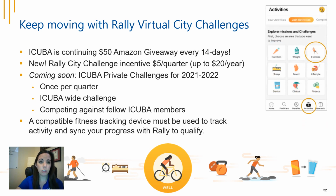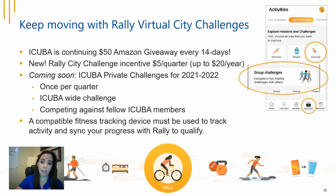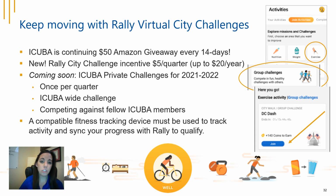So just to give you a little sneak peek on how you can join these city challenges. Under the activities in the app, you can click on activities and then the exercise button. And then from there, you will select group challenges. And then you can choose which city challenge you'd like to join. This shows the DC dash. You would just click join. They're done by a certain number of days, and it'll show the amount of completion that you still have the opportunity to get those milestones in.